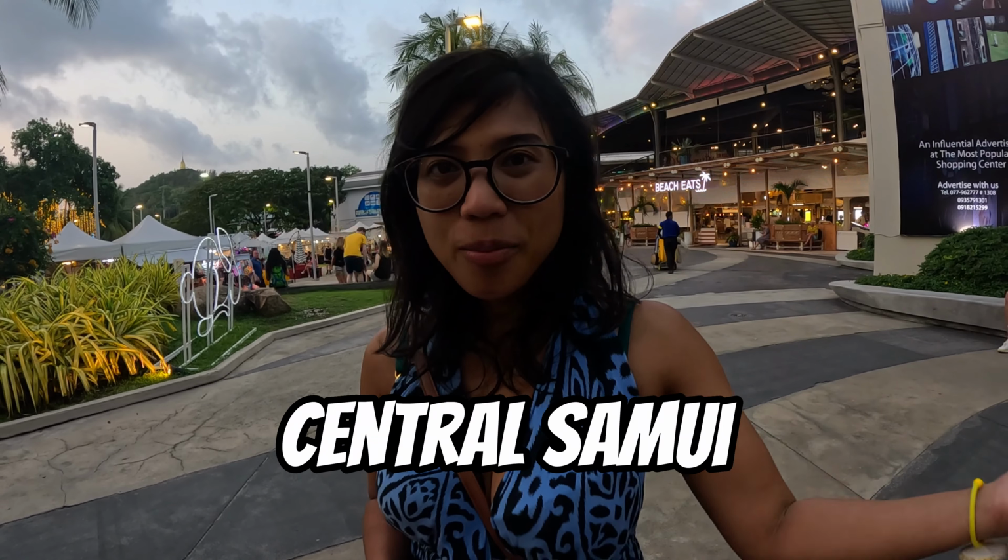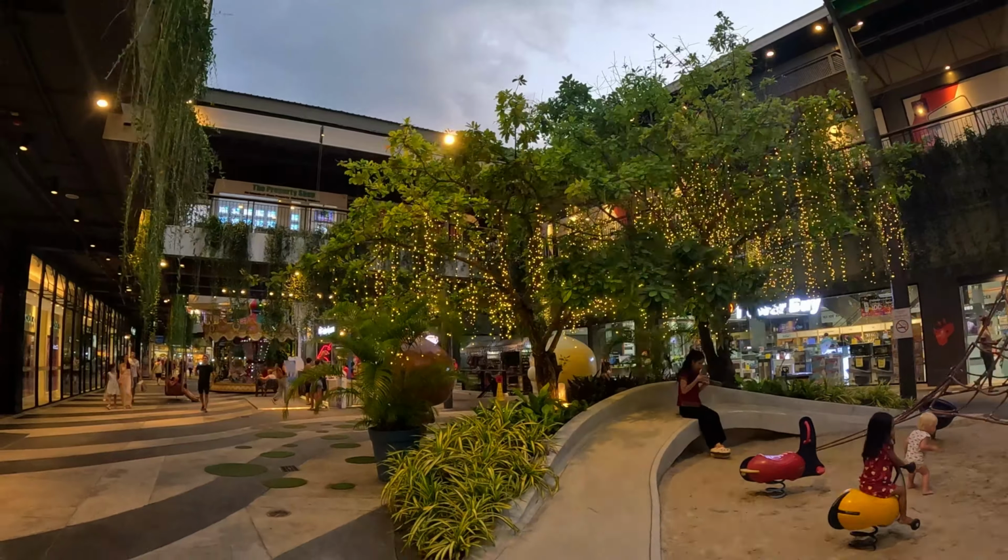I'm standing in central Samui. On my right side is a shopping mall, and on the other side is the market.